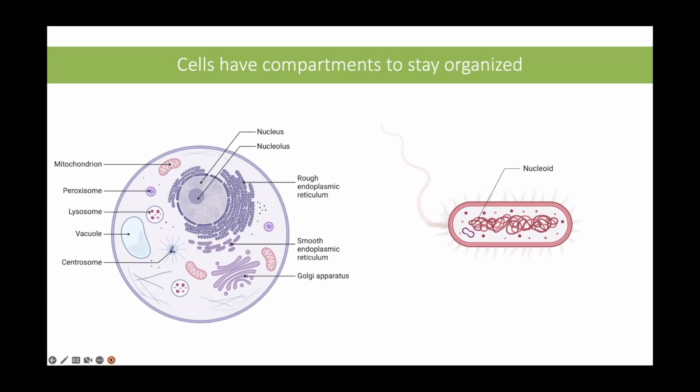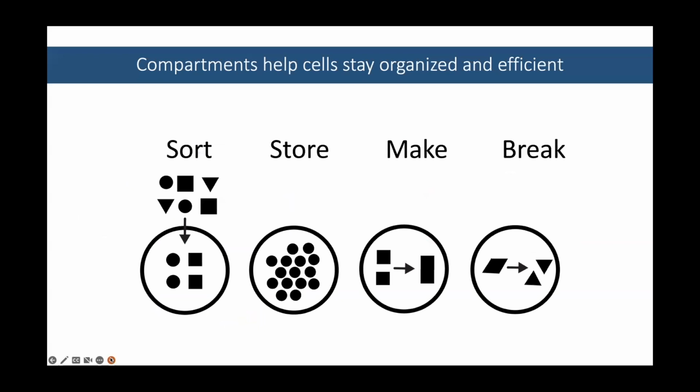The truth is that compartments allow cells to have different spaces to accomplish different tasks. And so, regardless of the type of cell, all cells have compartments to stay organized. And cells need compartments because compartments help cells to sort, store, make, and or break down molecules.